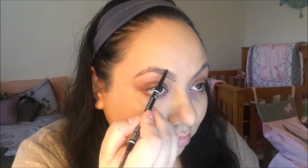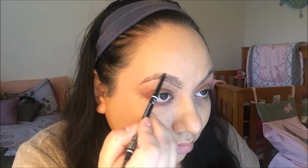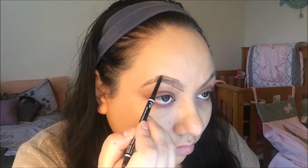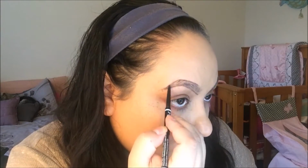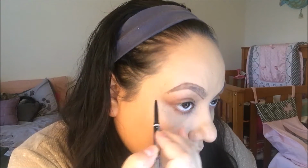And then we're gonna go on the top, and you don't want to start in the front, otherwise it just looks too drawn in. And of course, I'm not a makeup artist, so you know, you do you. If you don't like what I'm saying, then you do you, boo. But yeah, just follow the shape. That's all you gotta do.